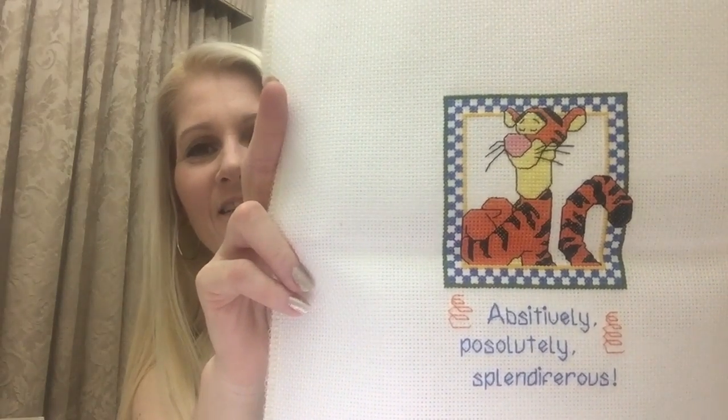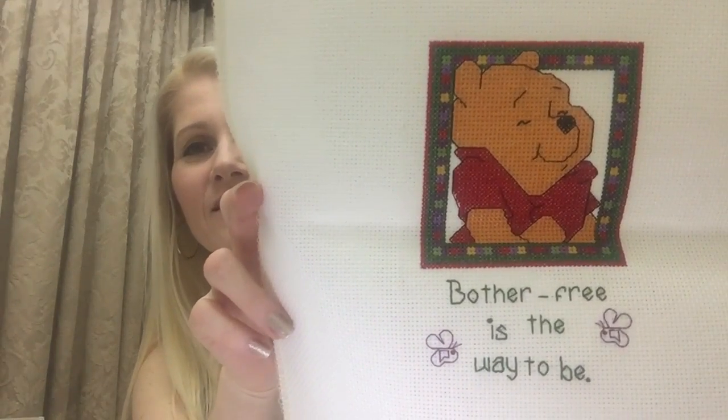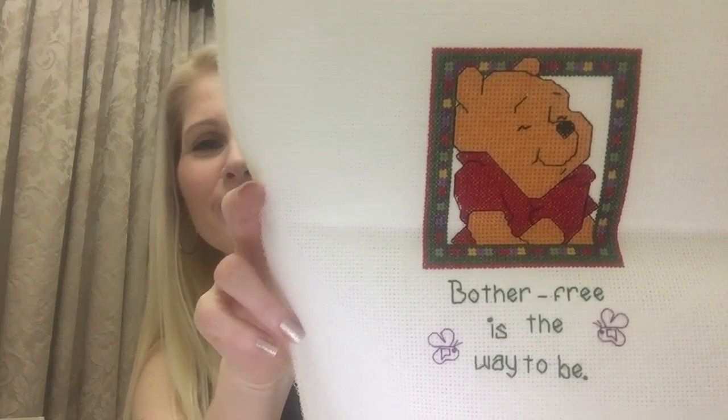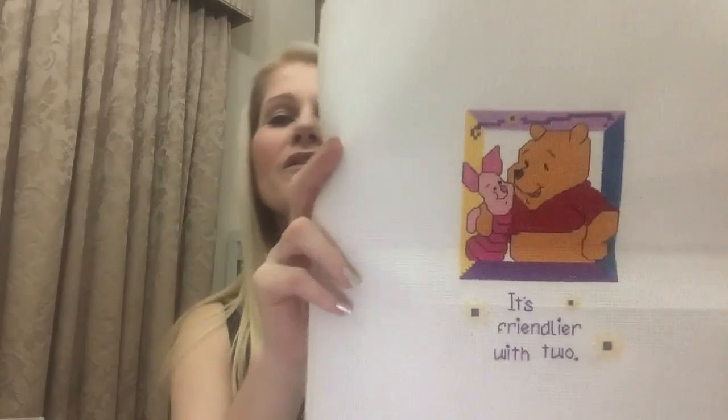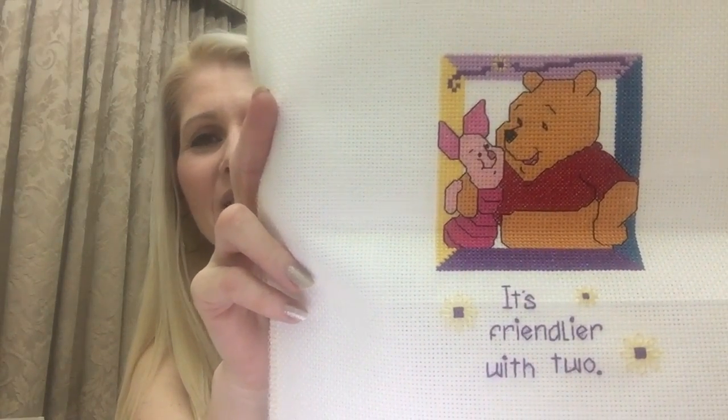These were so much fun to stitch, and I'm sure they would have looked great up on the wall had I taken it that next step. And we have Winnie the Pooh. Bother free is the way to be. Very cute, like those butterflies down the bottom too. And Winnie the Pooh and Piglet, it's friendlier with 2. So as I said, these are a little mini series.